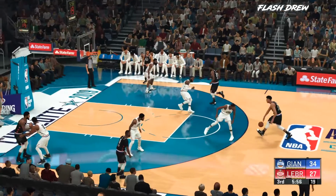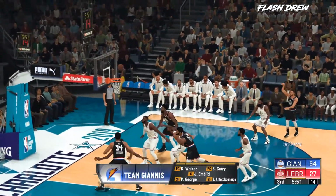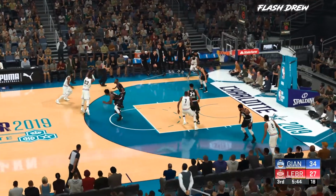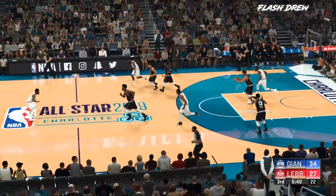On the court for the East All-Stars, we've got Antetokounmpo. Steph Curry's out there with Kemba Walker. Then there's Embiid, and it's George in at the 3, the small forward. Now LeBron, after the missed 3 from Stephen Curry. Harden's shot is off.